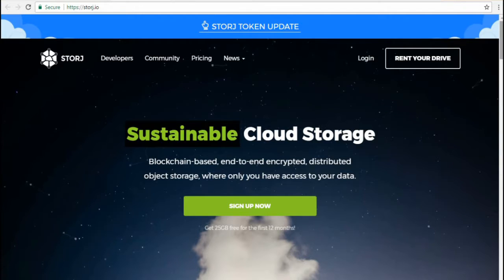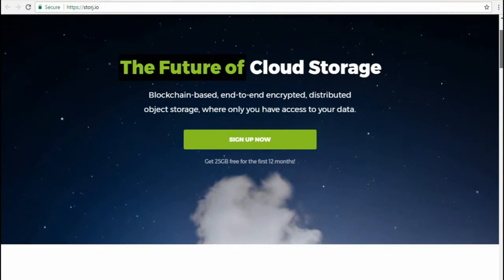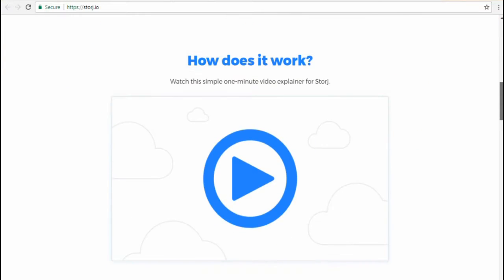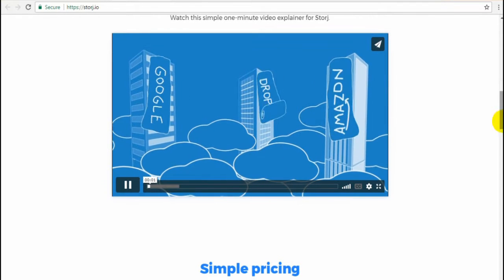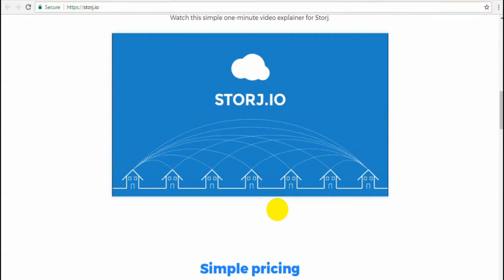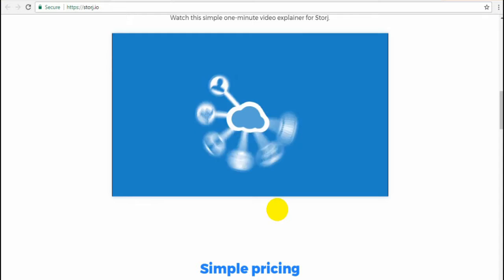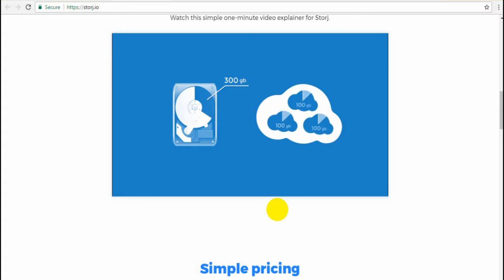So sustainable cloud storage, blockchain-based end-to-end encrypted distributed object storage where only you have access to your data. So it seems pretty cool about the encrypted part, how it encrypts your Imagine data. Imagine if the cloud wasn't up here, but down here. With us. That's storage. Storage is a cloud shared by the community. It's potentially the largest, cheapest, and most secure cloud available. What you share is what you get. You could even be paid by renting your extra space.